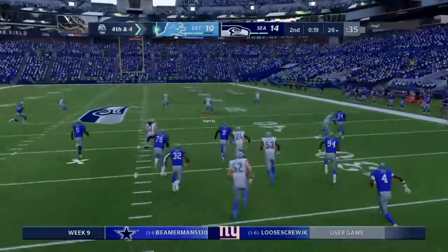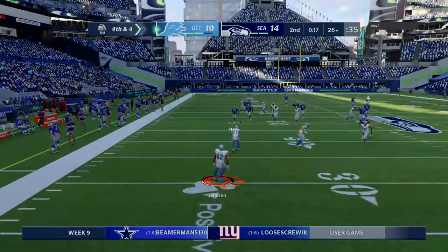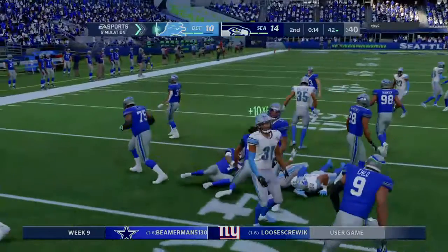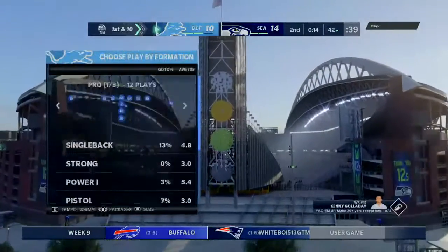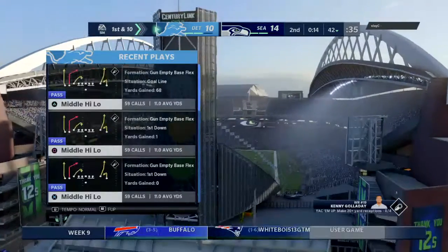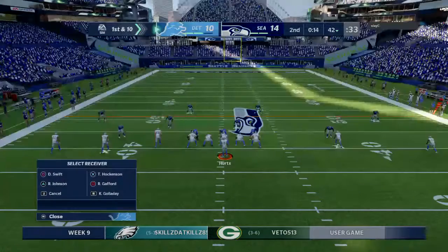He was only asked to punt once in the victory last week as he sends this one away. On the return, Johnson. It'll be a net of only 30 here. 40-yard punt, 10 on the return. And control of the football switching hands with very little time remaining until the half.